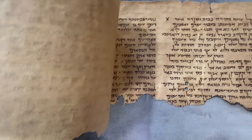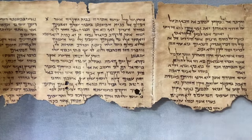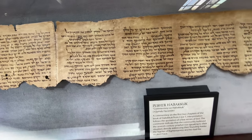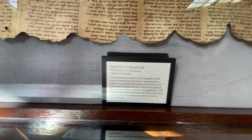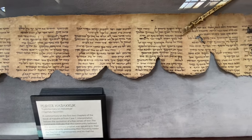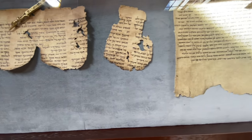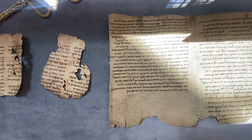They have replicas of the Dead Sea Scroll as well as a few pieces of the original Dead Sea Scrolls as well, and they are very well preserved. I believe this is the replica, and later on you will see some of the original pieces of part of the original Dead Sea Scrolls as well.